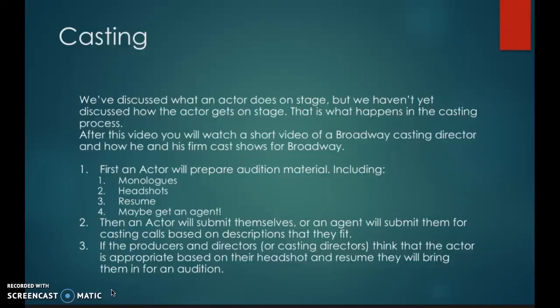An actor will also prepare headshots. The selfie camera has been very kind to actors, but even without the selfie cam, actors will often spend quite a lot of money on professional headshots, so pictures of themselves that allow a casting director, a producer, whoever is in charge of the audition process, to imagine that person in that picture in that role. Headshots are the foot in the door, and they're very important in the audition process.